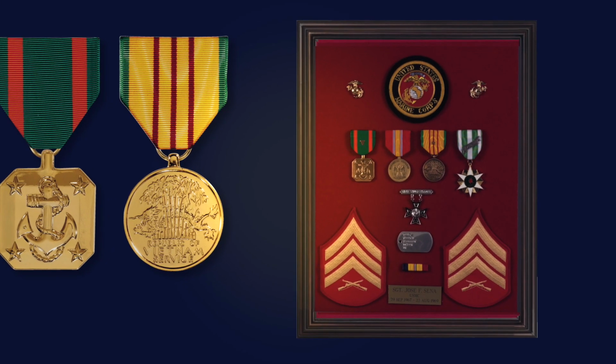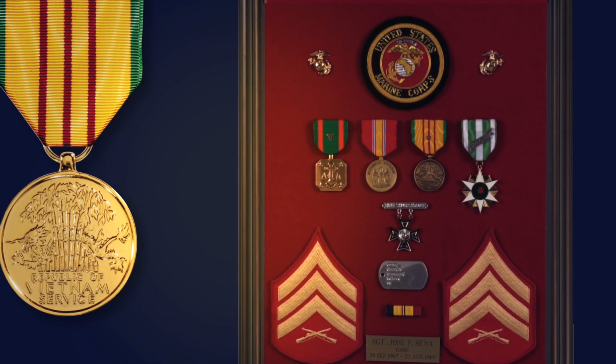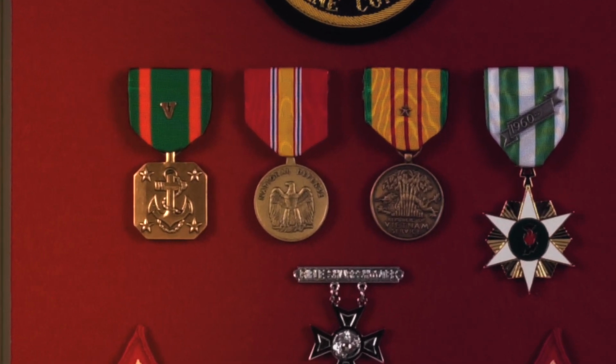In addition to the basic medals awarded for service in Vietnam, many Marines receive personal decorations, such as this young sergeant who received the Navy and Marine Corps Achievement Medal with a V device.